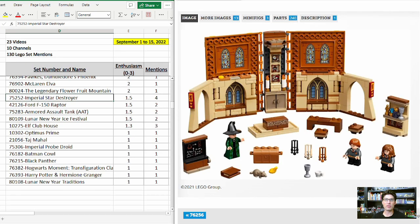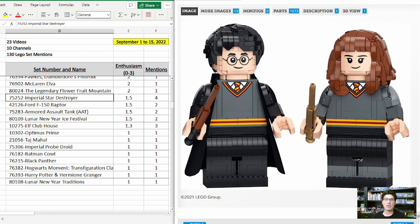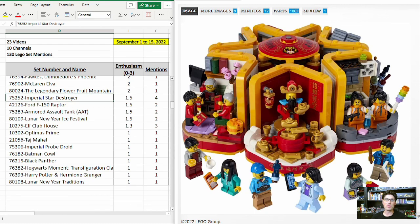76382, the Transfiguration class. 76393, Harry Potter and Hermione Granger. If this is the only large-scale brick-built minifigures for Harry Potter that Lego makes, then probably not very popular. But if Lego starts making more Harry Potter characters like this, then this will be the first that came out. It will be very popular. 80108 Lunar New Year Traditions. Lots of cool colors and pieces and minifigures.